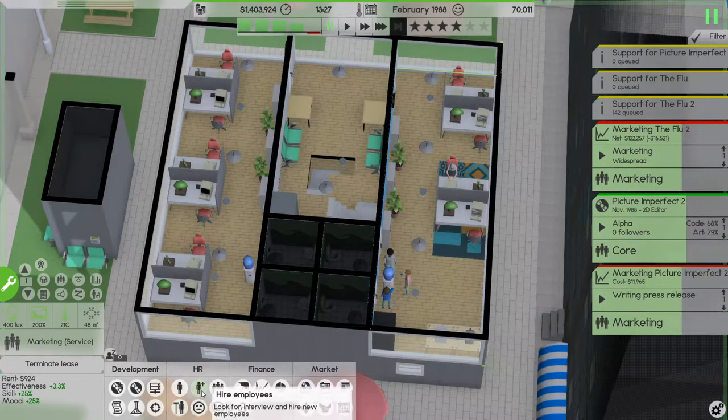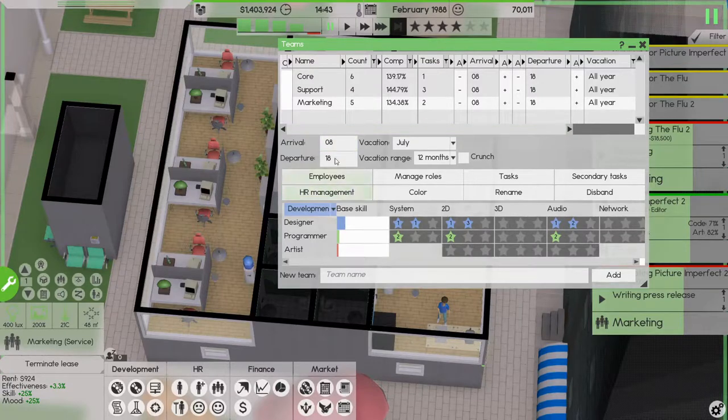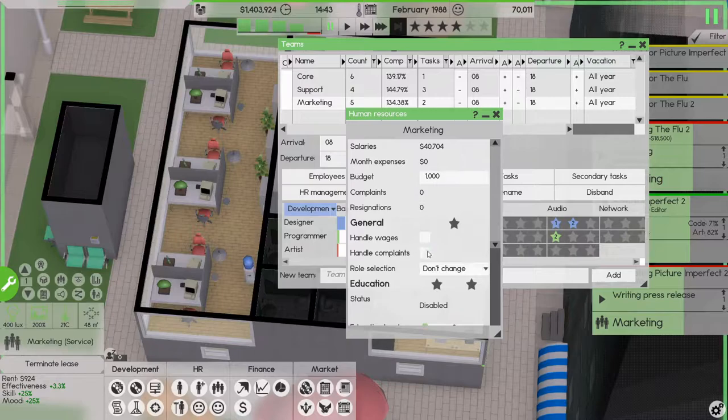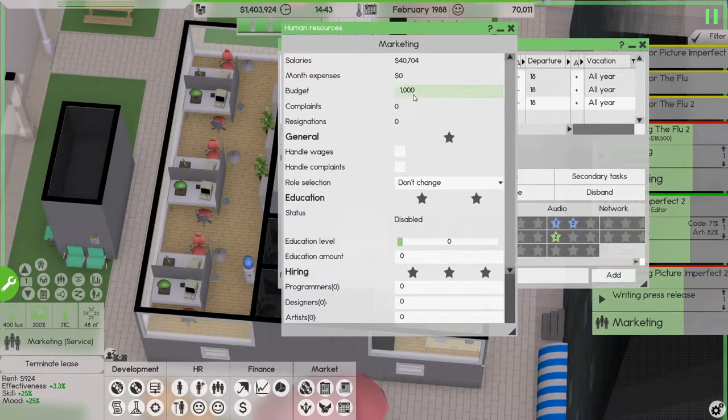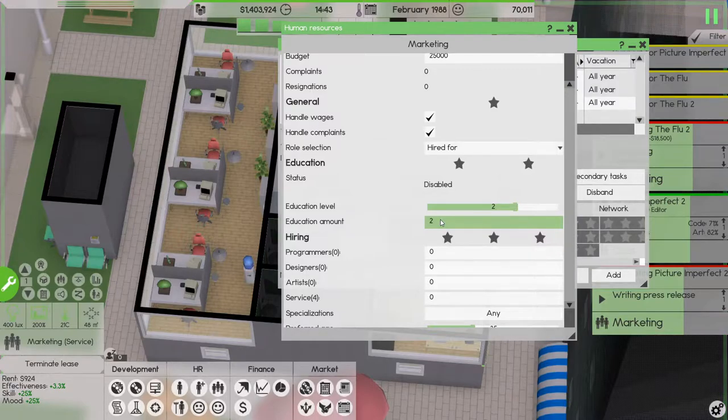And then our new team lead. Let's see, do we already have the team lead in here? HR management. Let's see, you'll get a budget of, let's say, 10,000, let's say 25,000. You'll handle wages, you'll handle complaints, you'll get hired for education. It's fine. Status, I don't know what that is. Education level is 2 minimum. Well, yeah, send 2 a while. Education level 3. Education amount, we'll send 2 at a time.